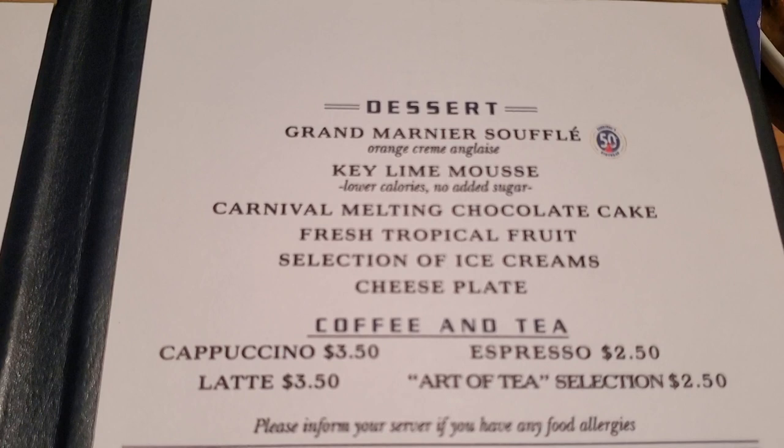Wow, such a fancy menu. You would think tonight's formal night. They have so many good things. Well, every night has been good.